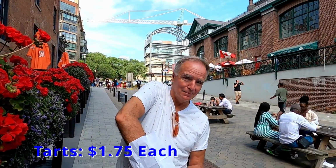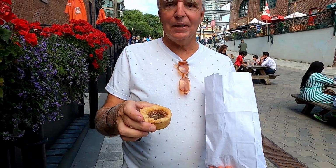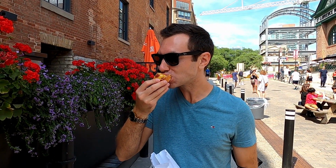We each decided to get a tart. Tom got a Canadian specialty, a butter tart with raisins, which was made just the way he likes it. Nice and firm in the middle and not too runny. And I got one of my favorite tarts, a Portuguese custard tart, which also tasted great.